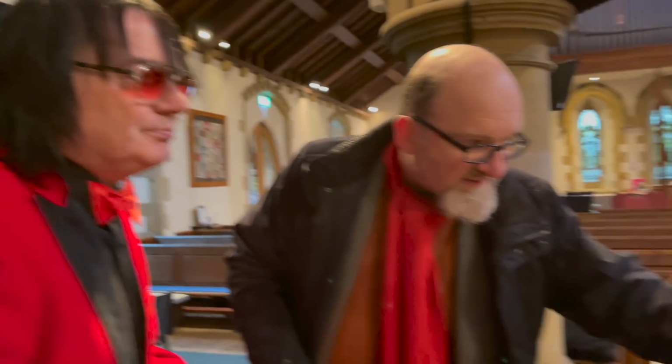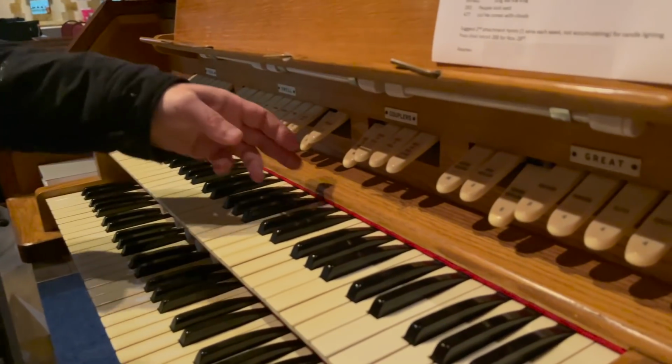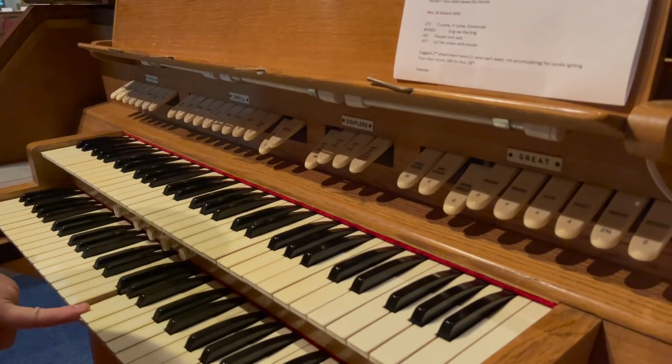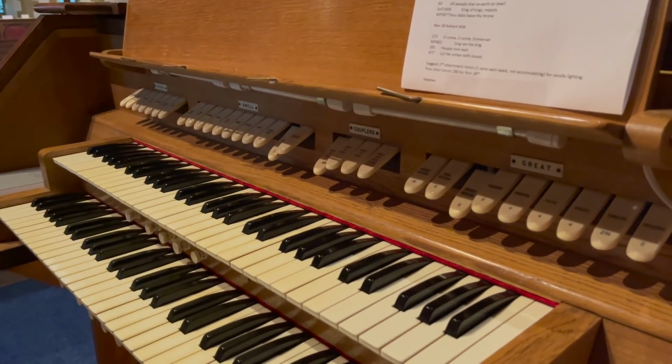You can play that sound down there. You've got it on both. So moments you can add to there. So if I put something on here in the first place, and then I couple, you get the two sounds together. I see, right. So very useful.